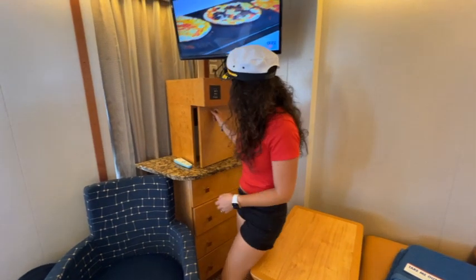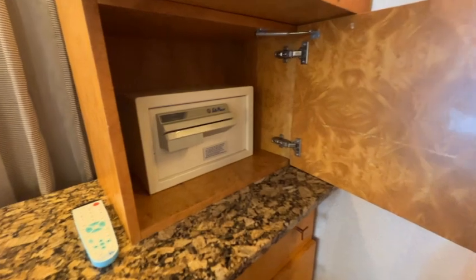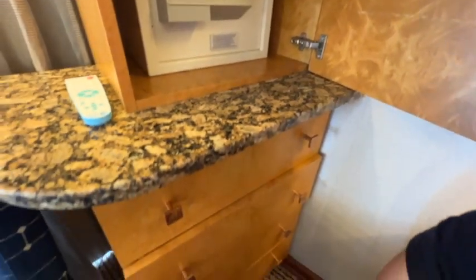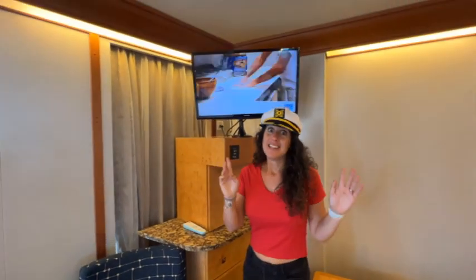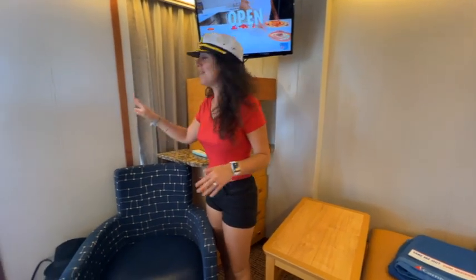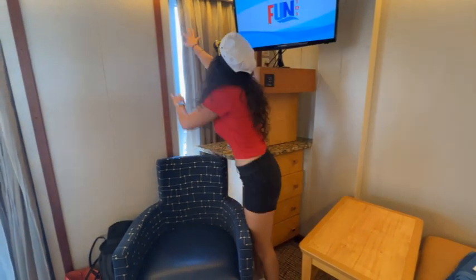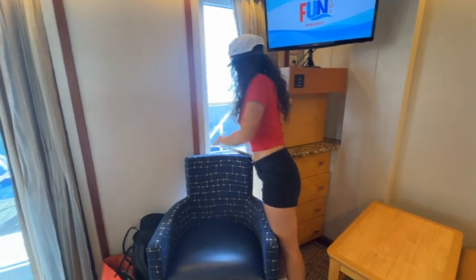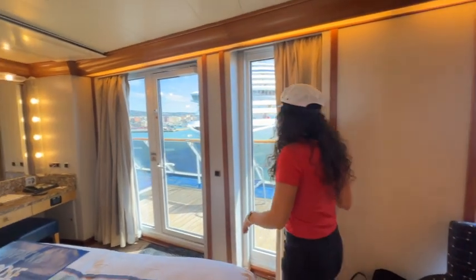And the second, but not less important, a nice safe. Very nice. And look at all the drawers to put away your stuff nicely. TV in the corner, more windows. So first impression on my side, I love it. This room has so much light, a lot of windows, more windows there. They open up, they show everybody all these open windows.